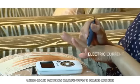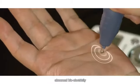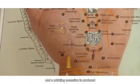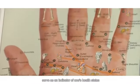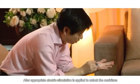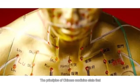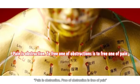The I-Doc electroacupuncture device utilizes electric current and magnetic waves to stimulate acupoints. When an organ in the body suffers from discomfort, abnormal bioelectricity is reflected on an acupoint in the hand along the meridians, and a prickling sensation is produced. Varying degrees of pain serve as an indicator of one's health status and potentially alarming conditions within the body. After appropriate electric stimulation is applied to unlock the meridians, this painful sensation will gradually disappear. The principles of Chinese medicine state that pain is obstruction. To free one of obstructions is to free one of pain.